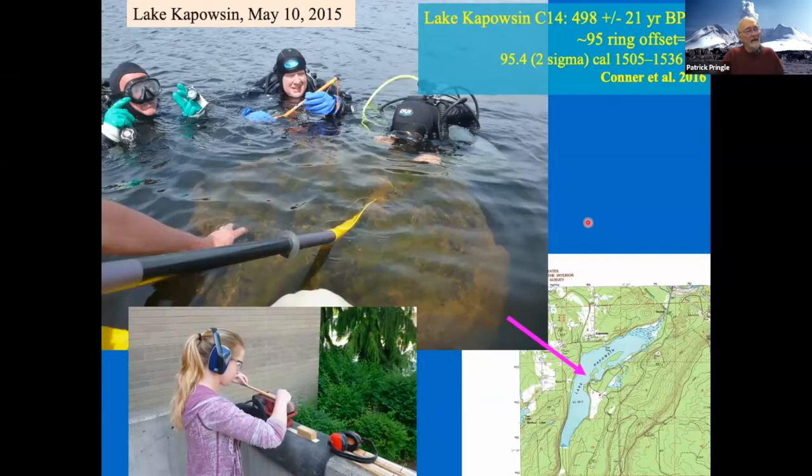And then I decided to go look at the submerged trees in Lake Kapausen that geologist Rocky Crandall had described as also being formed by the Electron Mud Flow, although he had never dated these trees with radiocarbon. So I had two students who were eager to work on this. One told me she had a dry suit, so she ended up diving and coring two trees. And the other, Jordan, and I paddled around in my kayak and we took some samples for radiocarbon dating from the top of the tree.